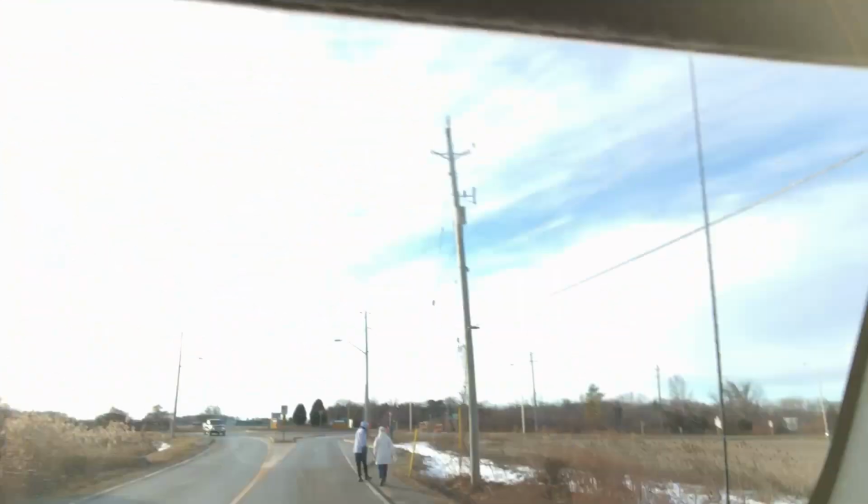Jaywalking across the road now. Why are there so many people? Oh my gosh, like, don't make it happen again.